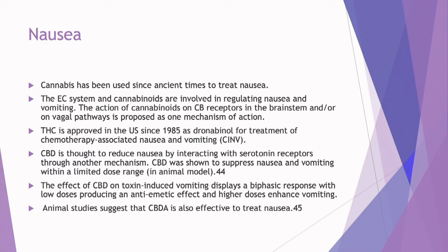THC in the form of dronabinol was one of the first indications for a federally approved cannabinoid for the treatment of nausea. It's been approved since 1985 for chemotherapy-associated nausea and vomiting. And following that, it was approved for HIV nausea. And so it's well known, THC is good for nausea. CBD came along later on, and we found out that CBD is really good for nausea too, but it's thought to work by a different mechanism.